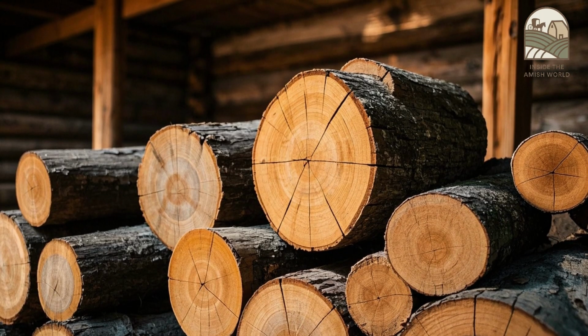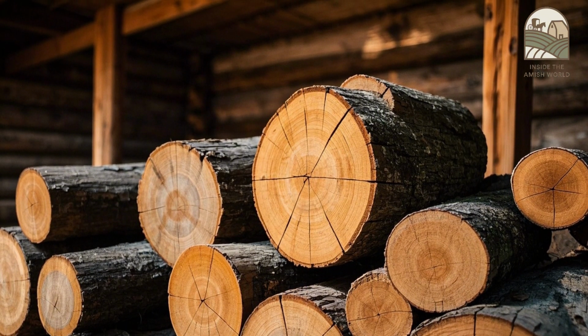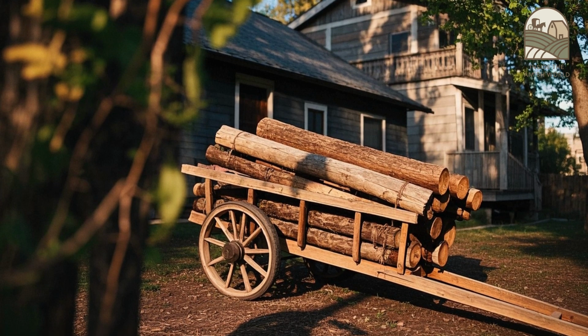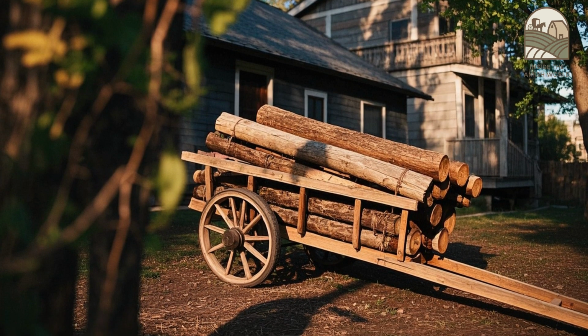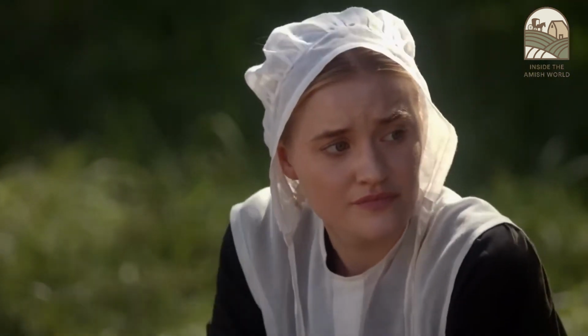This means that they can stack the logs in their shed or garage in a very efficient way, which saves them space and makes it easier to carry the logs into their home when they need them. In addition, the Amish often use scrap wood to start their fires.